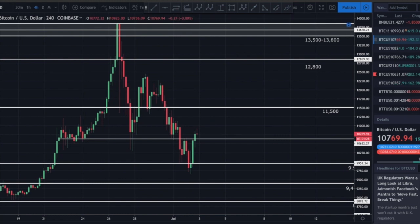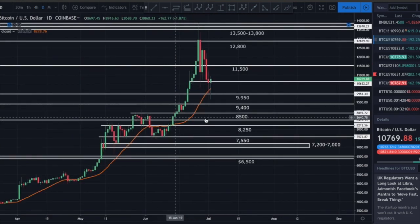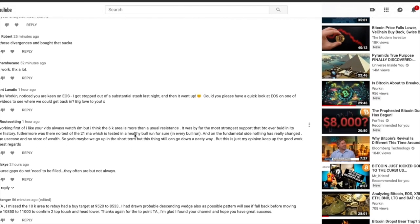Let me pull that on as well because I do have that somewhere. All right, there's the 21 moving average. Obviously on the 4-hour, we're below it now, but we were well above it. We're above it on the daily, on the monthly, on the weekly. So again, I'm not sure what you mean by we haven't tested the 21 moving average, but nonetheless.